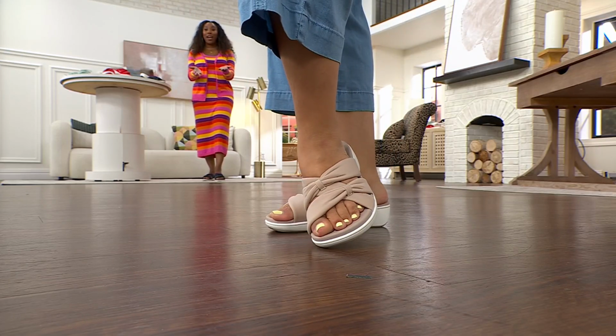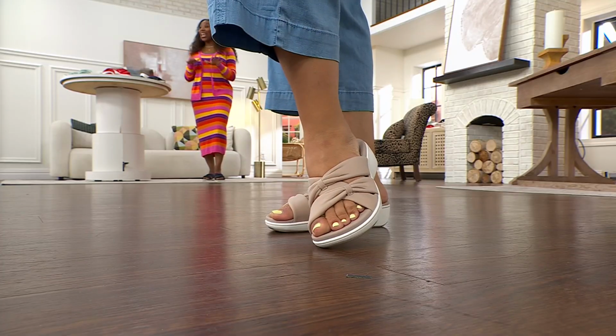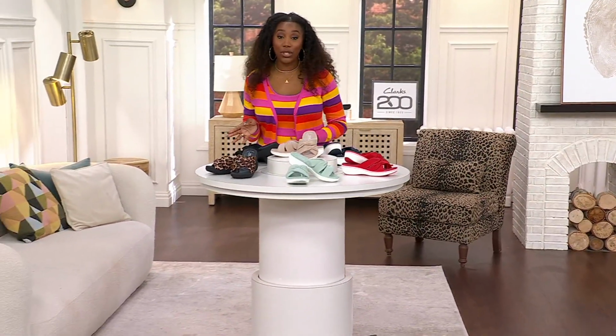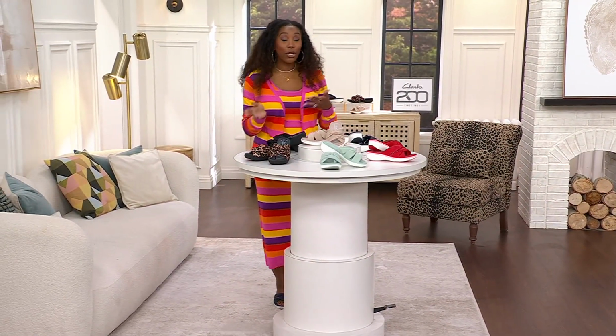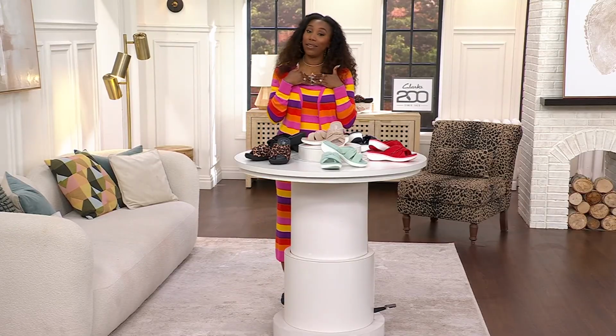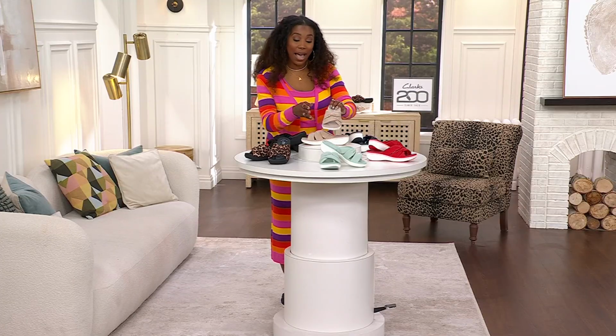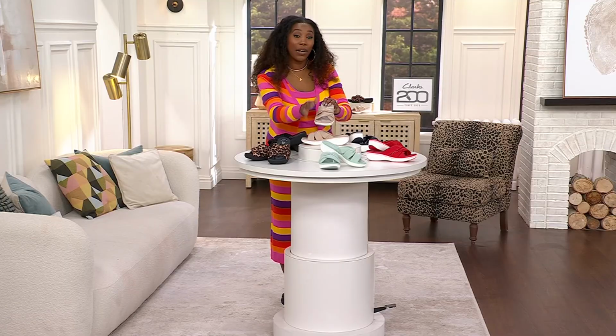Our comparable retail value is $65. We are under $40 for today, and it's your do-everything shoe. It's your go to the pool, go to the amusement park. I personally love a good zoo. Go to the zoo, get your steps in, and not worry about it because this fabric upper is washable.